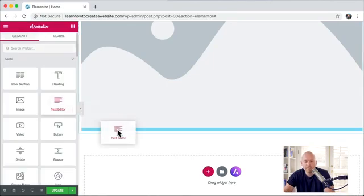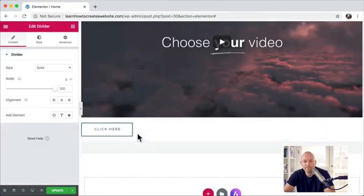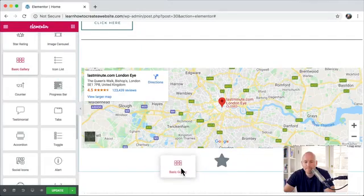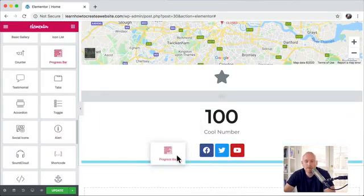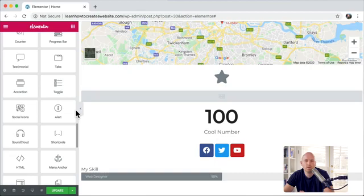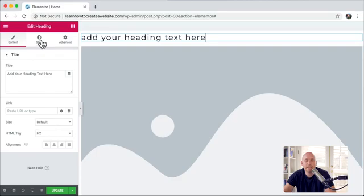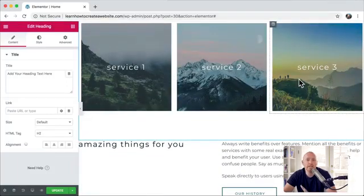We can add a text editor, a video, buttons, a divider, a spacer, Google Maps, icons, a gallery, a counter, social media icons, a progress bar. You can add testimonials, tabs, icon lists, accordion boxes, and so much more. And once we've added all of these things, we can click on them and we can edit the content, style, and advanced to look like anything that we want. So we can make it look like anything up here or practically anything from any website ever.